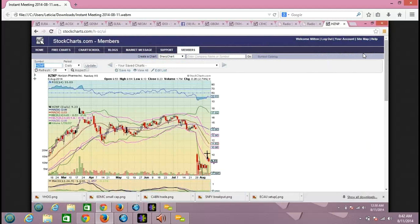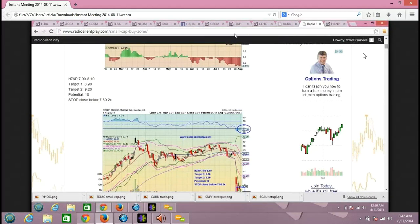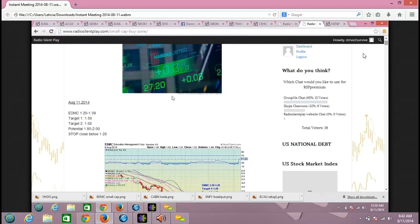And then we had a significant gap up hitting a $10.20 range. So that stock did hit our targets. If we look over here, our targets were $8.90, then $9.20, and it hit a high of $10.20.